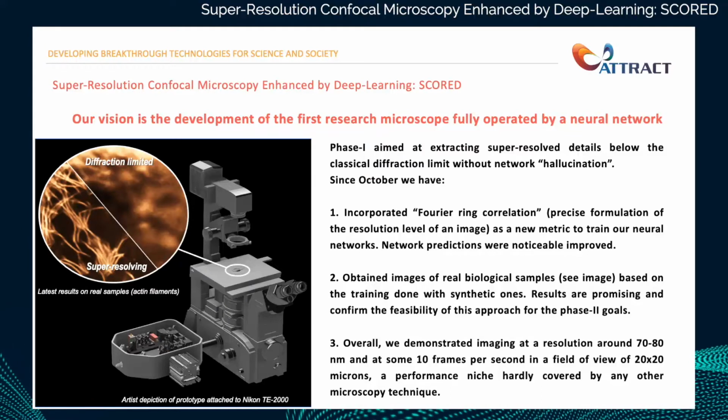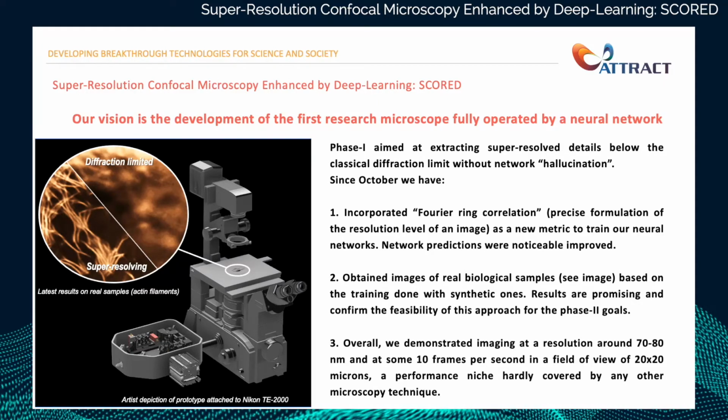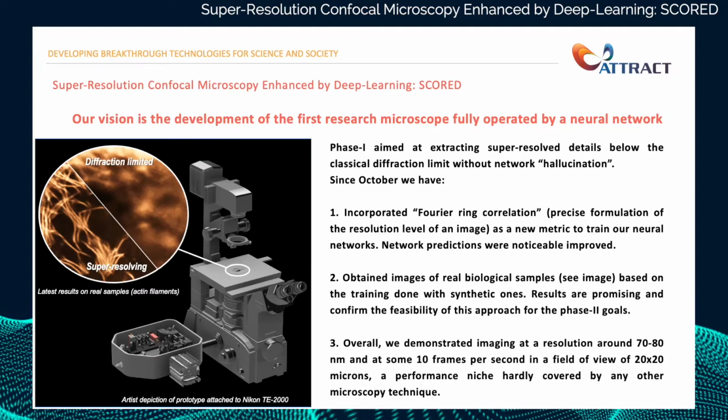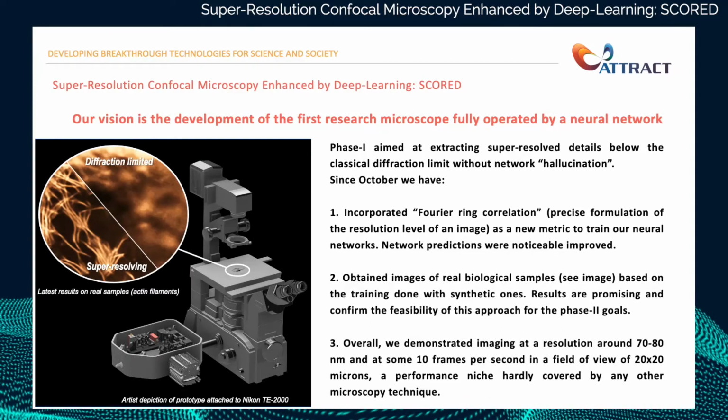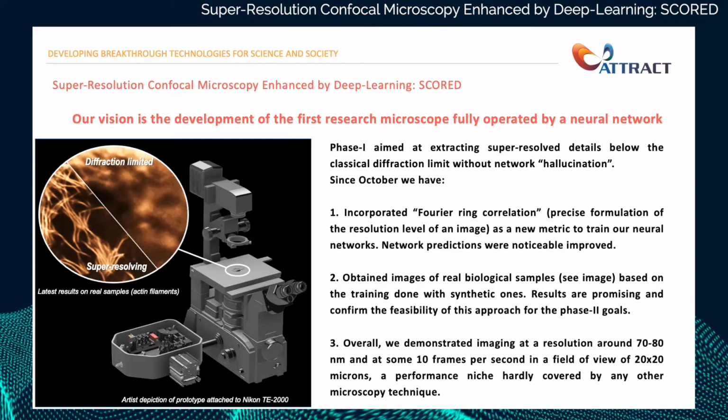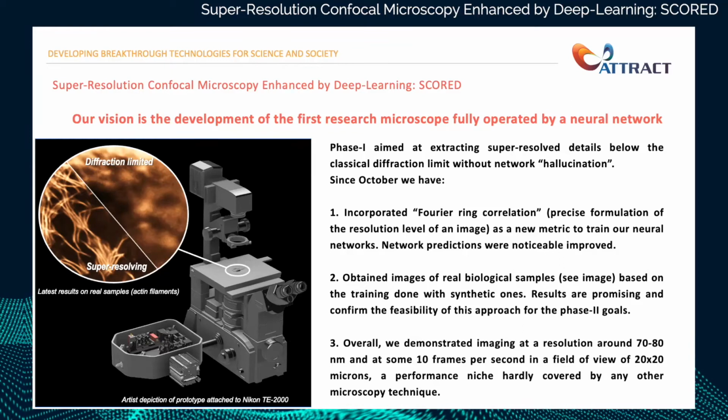We are reporting here the advances of Project SCORED, ATTRACT ID number 691, since October 2020. The achievements of artificial intelligence and, especially, those of artificial neural networks with deep learning approaches, are nothing short of impressive. For example, the text-to-speech conversion network that we are using to comment these slides.